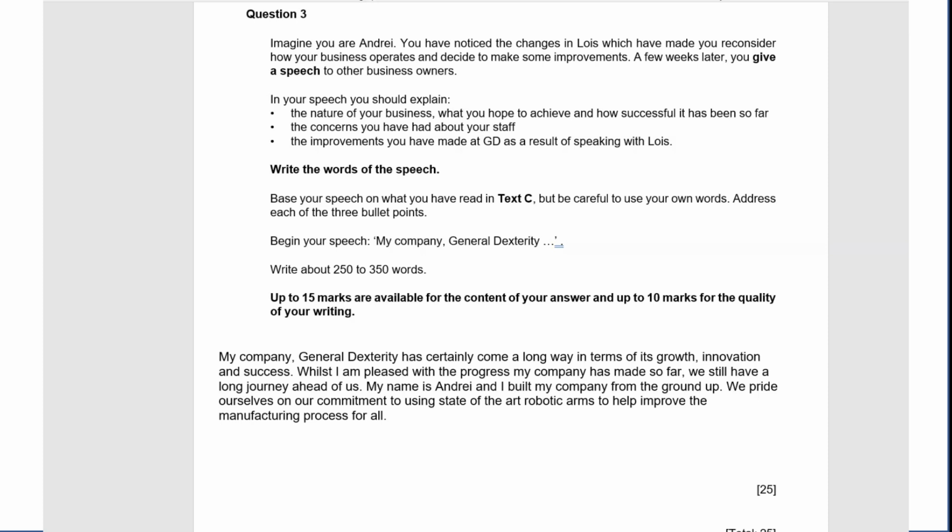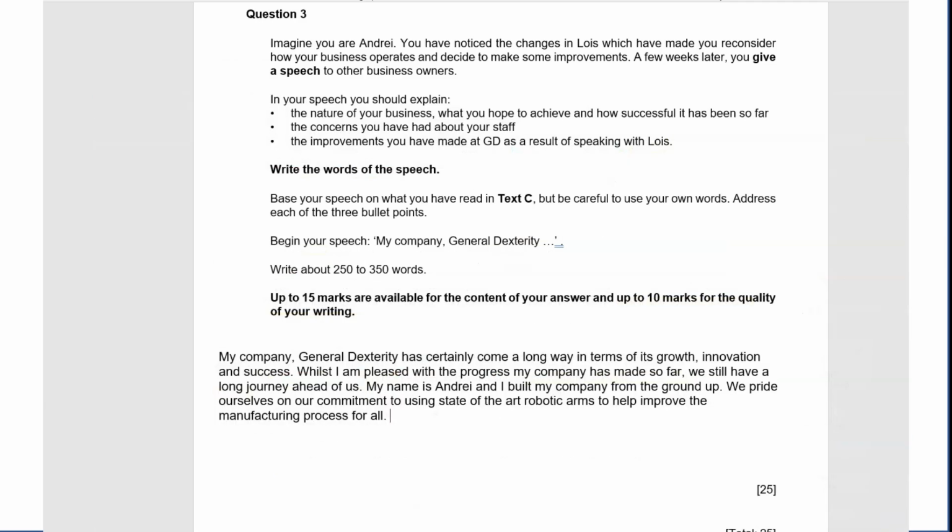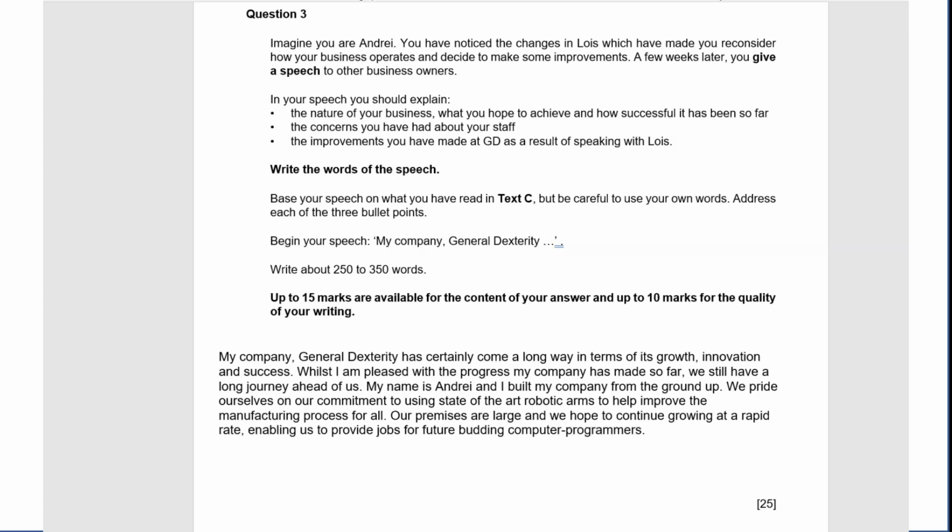I am getting really tired now, so I can really empathize now. I can say that I've done a full first language English paper. Let's mention, what did it say in the text about formerly a car park? So of course the space is absolutely huge. So let's put, our premises are large and we hope to continue growing at a rapid rate, enabling us to provide jobs. Let's just put what I put before, for future budding computer programmers. We will certainly get our reading marks there.